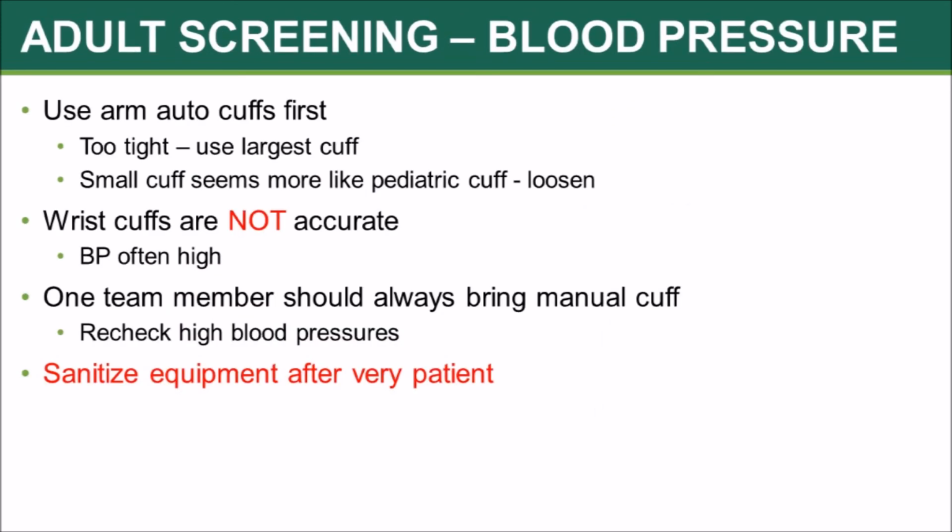If you are measuring blood pressure in an adult, we want you to try the automatic arm cuffs first instead of the wrist cuff. The wrist cuffs that we have in our kit are not the best ones, so they don't tend to give us an accurate reading. If the cuff is too tight, you need to switch to the larger cuff. One team member should always remember to bring their manual blood pressure cuff and stethoscope. You need to make sure you sanitize your equipment after every patient, whether it's your personal equipment or the auto cuffs from the adult kit.